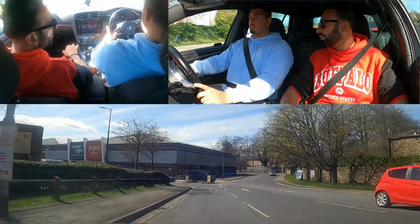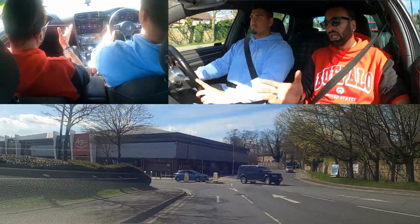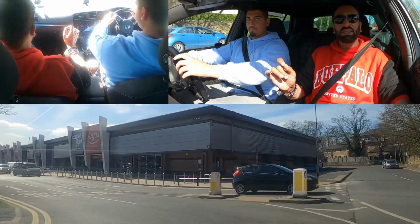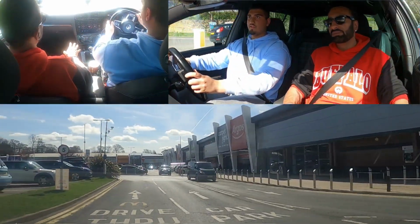You're coming into a car park. We're gonna go look at the forward bay. As you come into the car park, you're gonna slow down. The best gear for this place is gonna be first gear. First gear, so I turn.